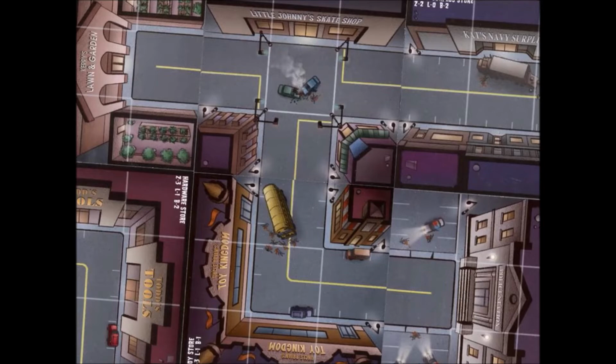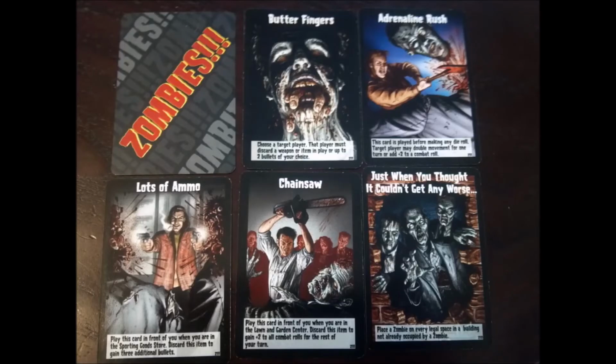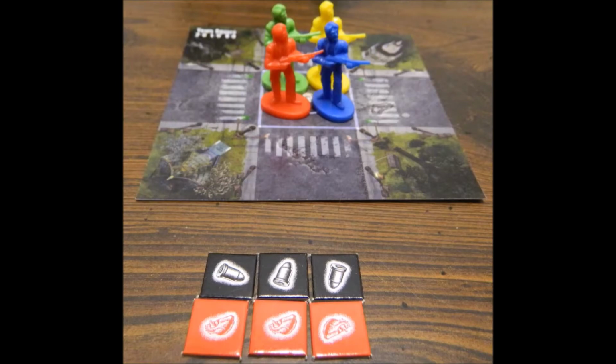The dealer then shuffles the event deck and deals 3 cards to each player. Again, the event deck should be placed on the table within easy reach of all players. Each player also receives 3 life tokens and 3 bullet tokens.